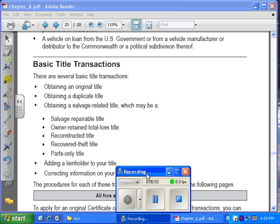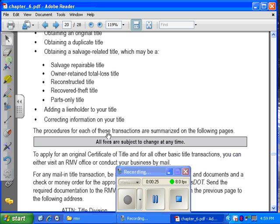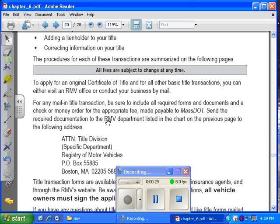Basic title transactions. There are several basic title transactions. Obtaining an original title, obtaining a duplicate title. We already read some of this, didn't we? Obtaining a salvage-related title, salvage repairable title, owner retained total loss title, reconstructed title, covered theft title, parts only title. Adding a lien holder to your title and correcting information on your title.